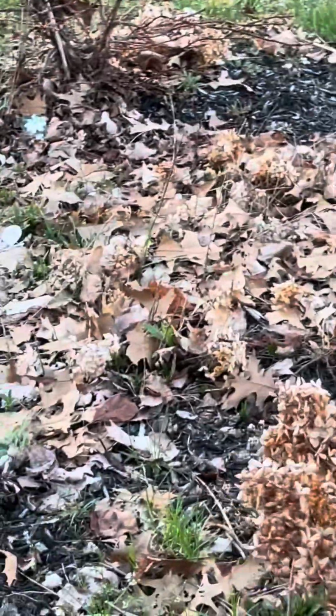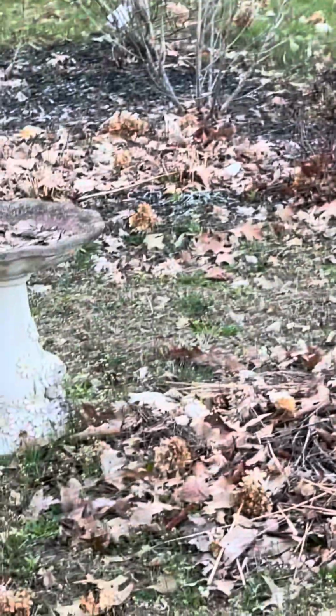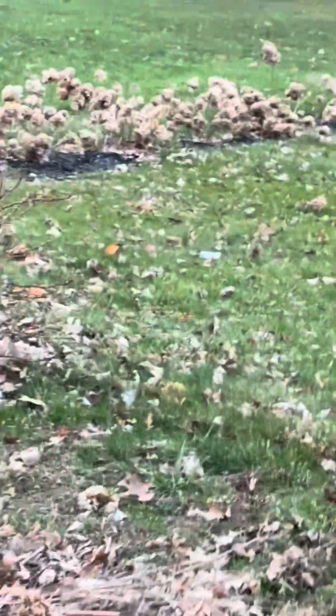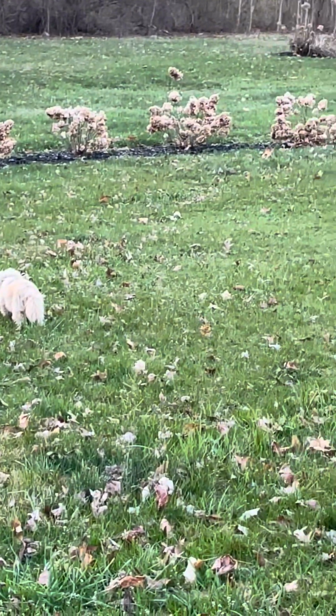I do have some French vanilla hibiscus in here also. I do really want to get a couple of the new varieties of Proven Winners hibiscus that are out this year. So I want to do that. And then over here is my hedge of Quick Fire Fab. Again, I need to deadhead those old blooms off still and get that done.